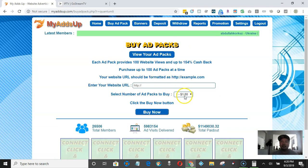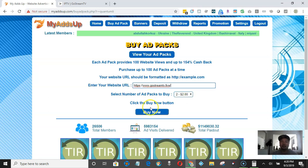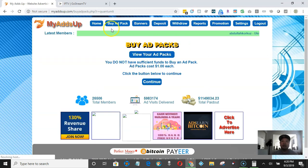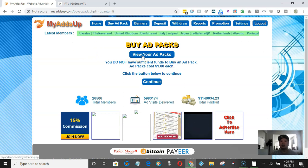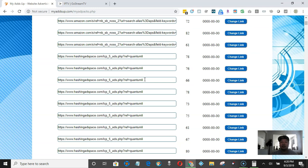Then I would go back here. Since I have $2 in my repurchase wallet, I would also do that and then just click buy, and that's what I'm promoting for now. Like I said, just put any URL link in there, it'll take it. If you want to view your ad packs that you purchased and the URL link, you can go back in here and change the link. Let's say you want to promote some other things, you can do that too. As you can see here, I'm promoting my Amazon product that I'm selling.